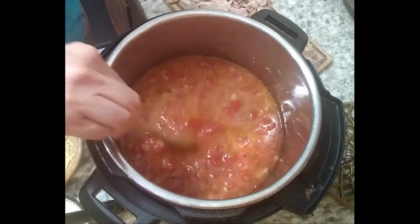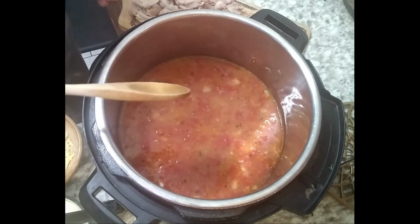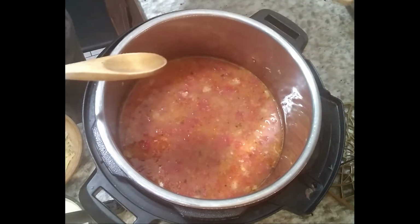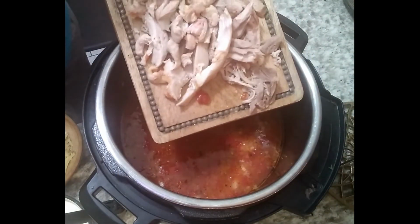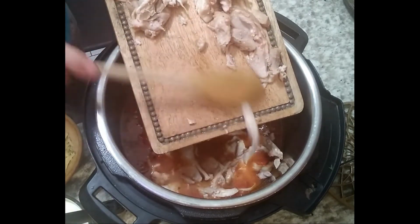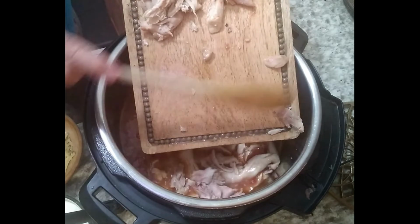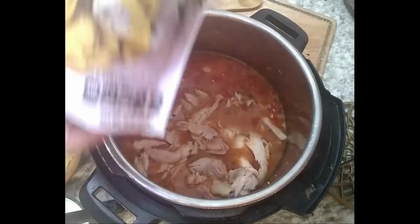So my chicken is done. This is after the 4 hours, and I removed it as she said to do and shredded it. Although honestly, I didn't shred mine. As you can see, it's just kind of chunked because I don't have the patience to be shredding no chicken. I'm just saying. And I found that it's not as easy to shred the thighs as it is chicken breast.